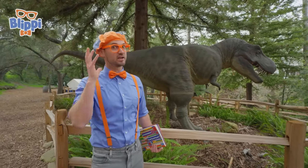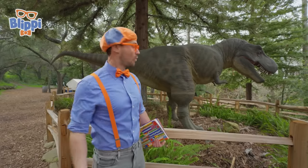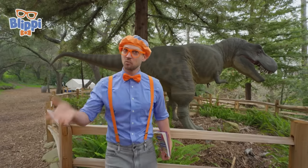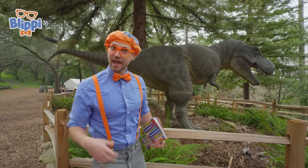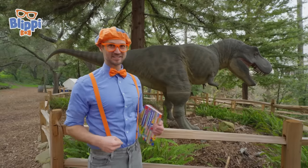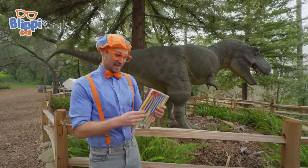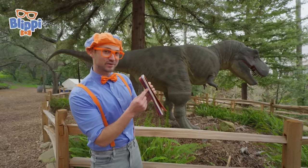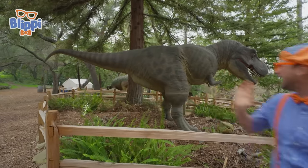They're actually the most strongest jawed dinosaur that we know of. Wow, and actually, what we think now, the juveniles, the teenagers of T-Rexes, actually might've had some feathers. Wow, T-Rexes are so cool. All right, now let's go pick a dinosaur and color it in. This is gonna be fun, yeah.